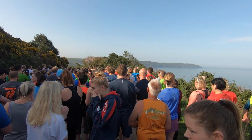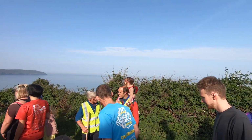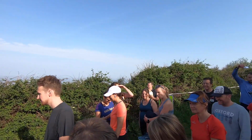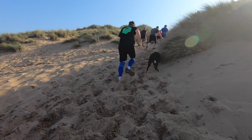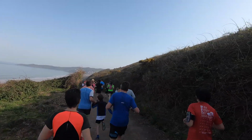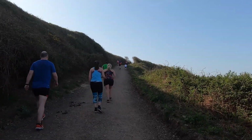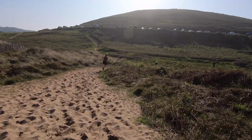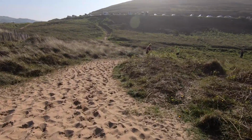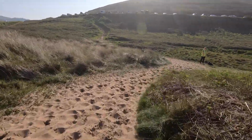Ladies and gentlemen, your toughest park run in the UK is Woolacombe Dunes Park Run in Devon. Featuring the Dune of Doom, this course is run almost entirely on sand, apart from the downhill start on a gravel path and the steep uphill back to the finish line. In case you didn't know, running on sand requires 1.6 times more energy expenditure than running on a normal hard surface, so you're probably beginning to see why this one is a toughie.